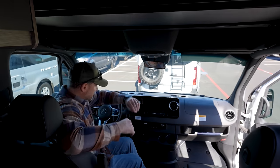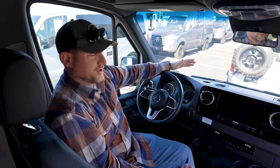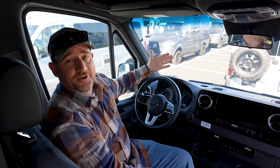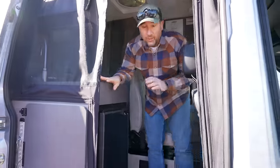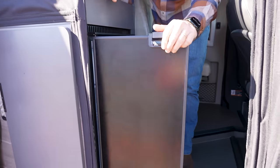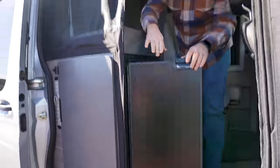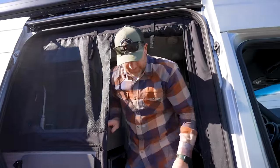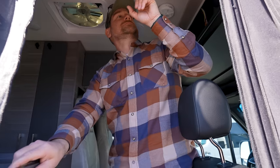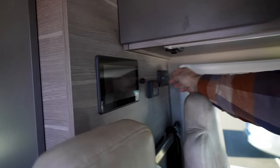And the console is essentially the same. This is on the Mercedes 144 chassis, four-wheel drive, standard cockpit that you got here. What is slightly different with this model is this is open, so you have some bug netting here, and you have your refrigerator here. Decent-sized fridge. Where's all your controls? So your control system, oh, it's right here. And everything appears to be off. Okay, so that's where your control system would be.